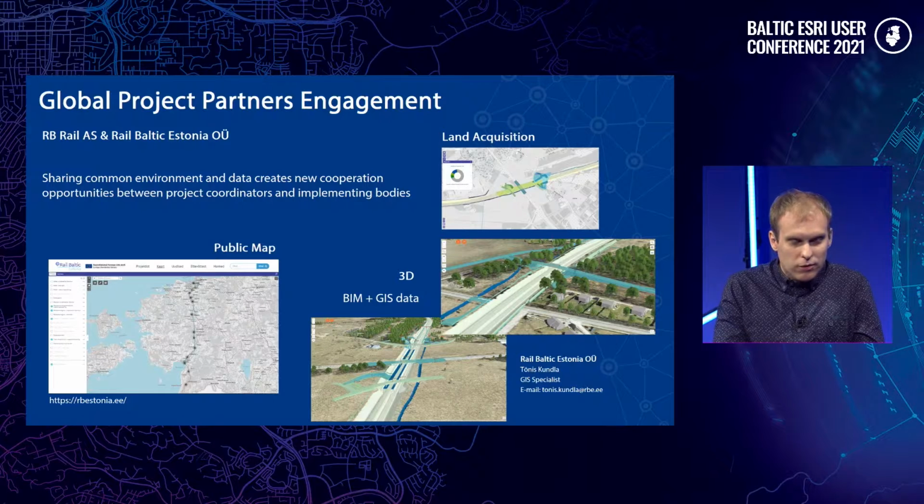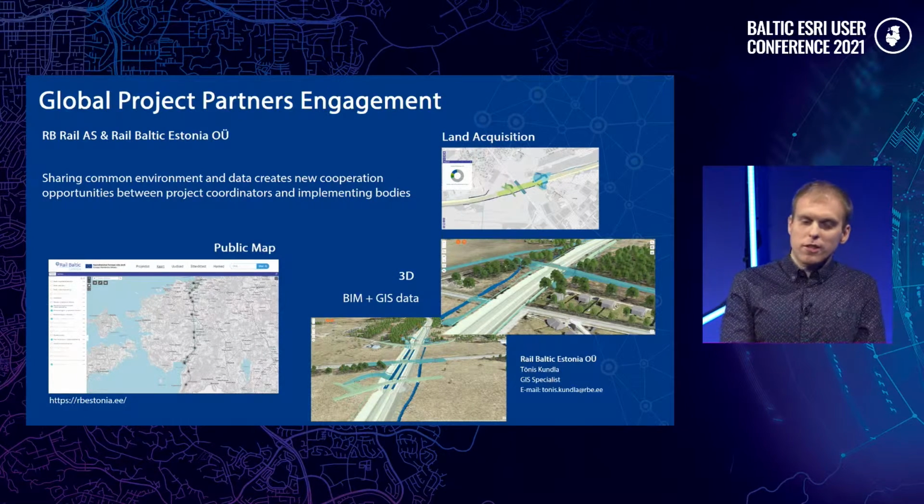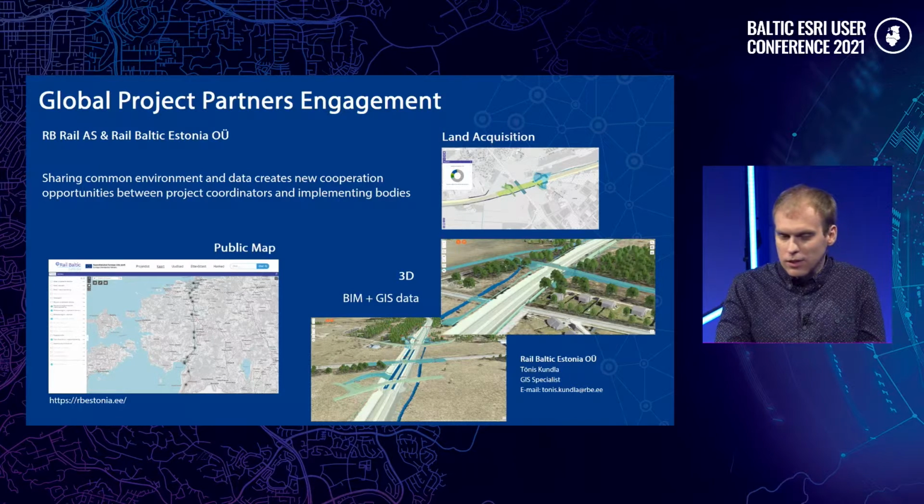And another also very fascinating project, they already started work with 3D. As you see from the slide, it's not only our BIM models, but also their maps are enriched with 3D data like 3D buildings. Also there are forests, so it looks pretty realistic, and I hope that it will be a very good start for our global 3D map. And personally, my most favorite and most interesting is the land acquisition GIS map, because land acquisition is a very important process in projects like Rail Baltica, and at the same time it's very complex. I am looking forward to seeing how RB Estonia will use GIS to manage this process.